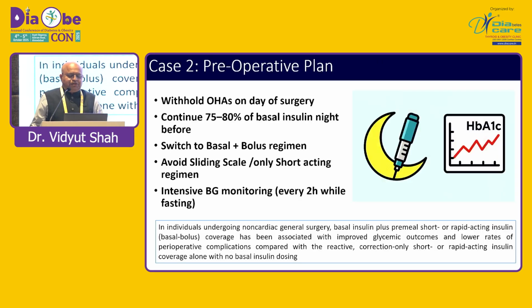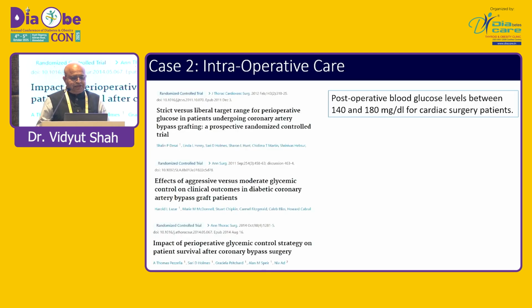Preoperatively, withhold OHAs on the day of surgery and continue 75 to 80% of the basal insulin the night before. Switch to a basal bolus regimen. And what is most important, avoid sliding scale or only short-acting regimens. Do intensive blood glucose monitoring, every 2 hours while the patient is fasting.